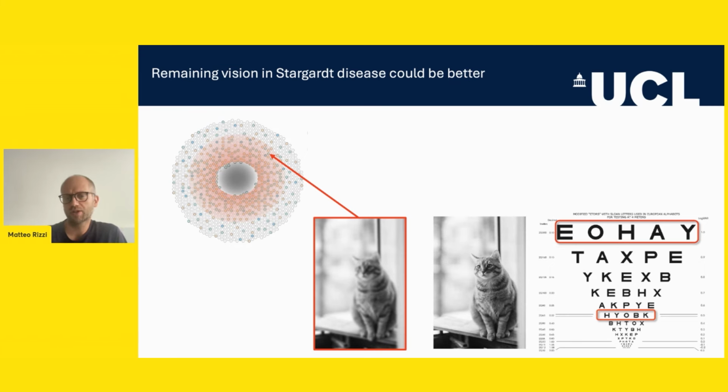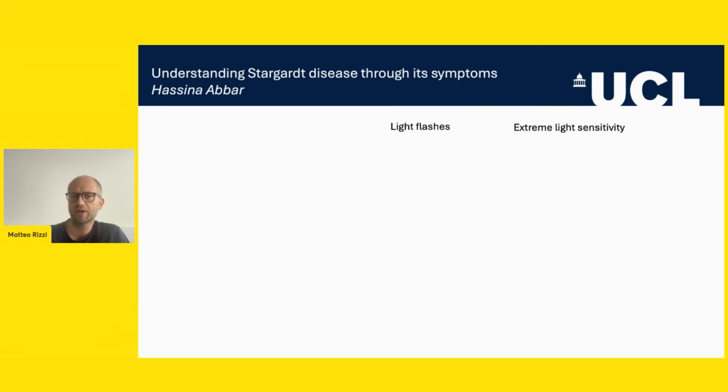So some of the work that we're doing, as I said at the beginning, is to try and understand the mechanisms behind this. How is it possible that degeneration in one spot of the eye also affects remaining vision around it in the healthier part of the eye? And the work that I want to talk about is the work by Hasina Abbar. Hasina is a scientist and also someone who several years ago was diagnosed with Stargardt disease. This gives Hasina a very unique perspective, because she can, of course, understand personally what it means to have Stargardt disease and how her vision is affected, but also design the experiments and perform the science to try and dissect this and understand it better.